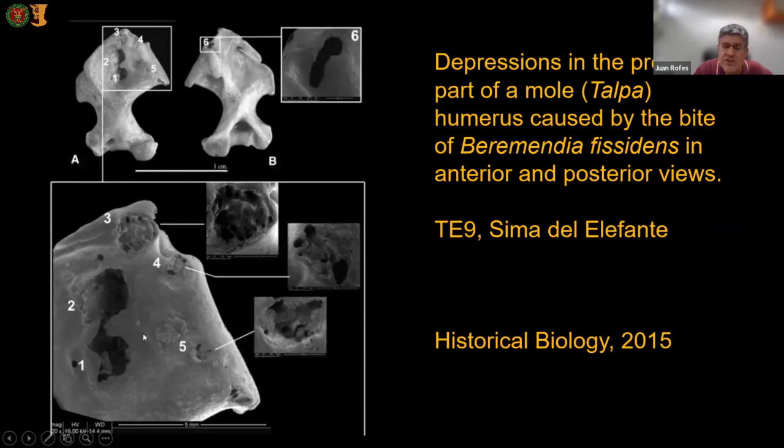Measuring any other carnivore present in the site, no, the measurements do not correspond. So we ventured and published this also as a very exceptional evidence of a bite, of the hunting of a mole by a venomous shrew. Here we can see it even inside the two holes.